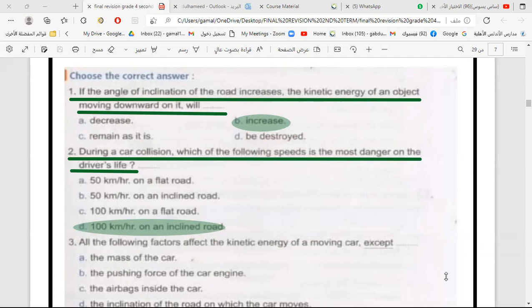All the following factors affect the kinetic energy of a moving car, except.